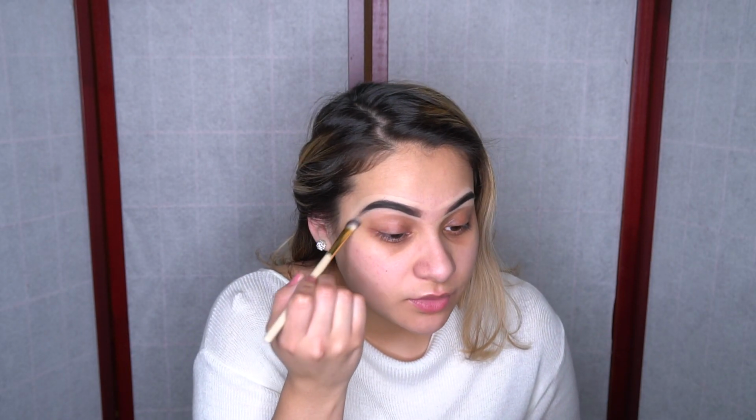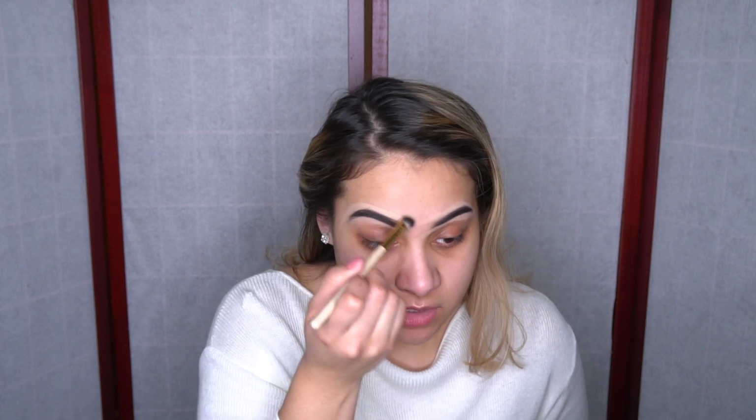I'm going back in with a fluffy brush. This is an ABH Cosmetics brush. Lately, I've been purchasing some Amazon brushes and they're not that bad. I mean, they get the job done. They're pretty good.